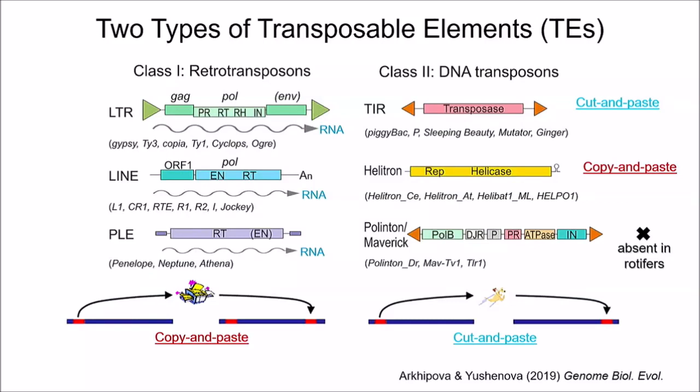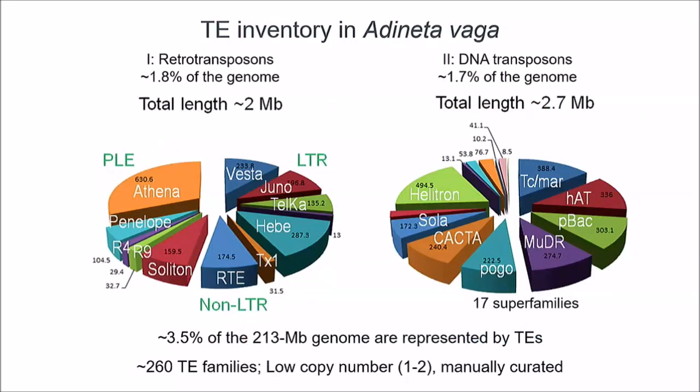Well, these are more specific classes of transposable elements. We are detecting most of them in bdelloid rotifers. They have a very high diversity of transposable elements in their genome. Practically the only type of elements they're missing are those Maverick/Polinton elements. We cannot find those, but any other type of mobile elements, they're present. There is a large variety of families. We could count about 260 different transposon families.